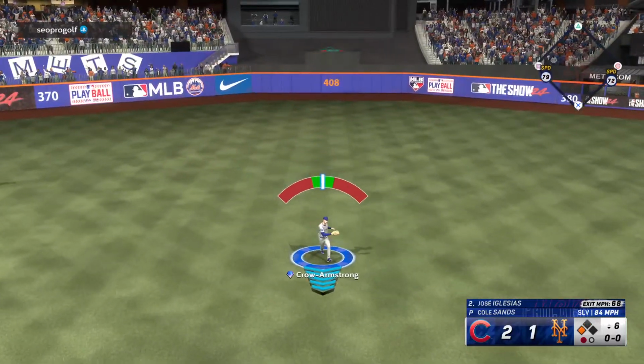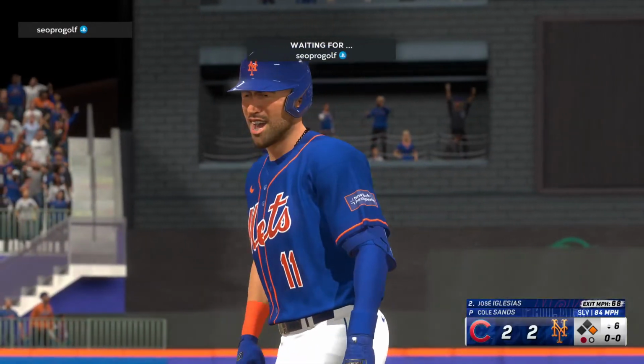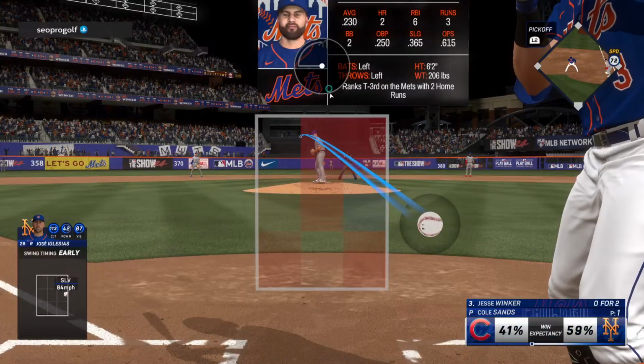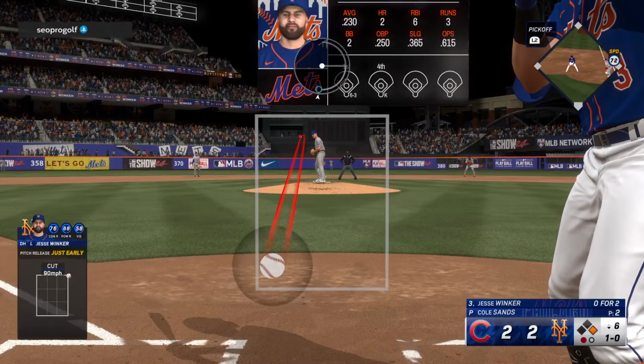Line drive, base hit. Here comes Bader around third. He scores to tie it up. It's 2-2. His confidence level is so high. Really nice job of coming through in a big spot. He kind of muscled that one out there. Didn't get the barrel with it, but the important part was that he found a way to stay through the baseball and just drop it into center field.